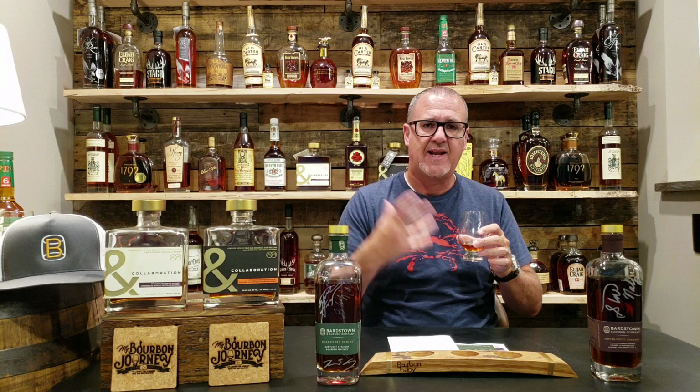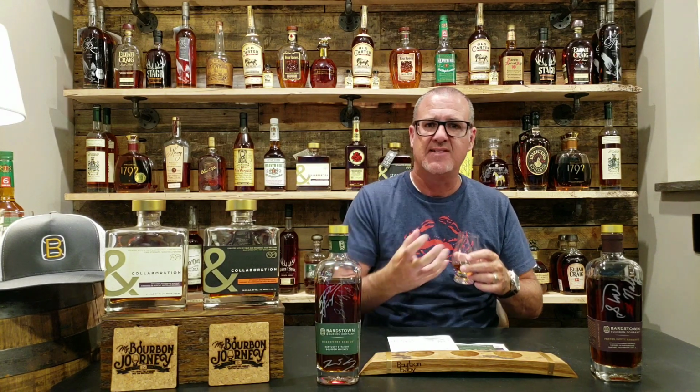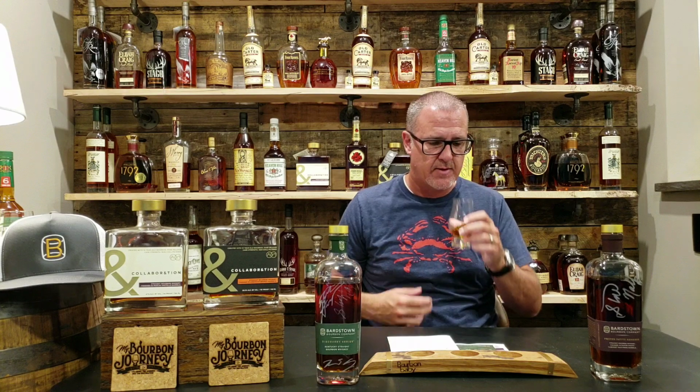So right away, again, there's that little bit of heat that's kind of coming off of this. This would be one of those whiskeys I would say, initially pour it, let it sit for 10 minutes, open up a little bit, maybe let some of that alcohol out of the glass so that it's not as strong when you kind of dive right into it.